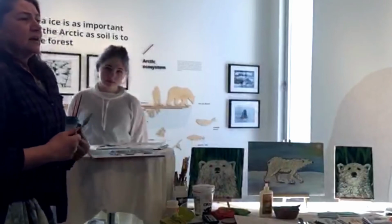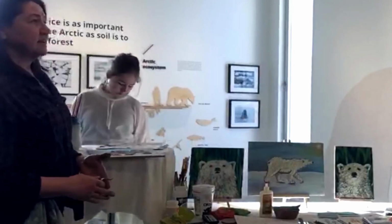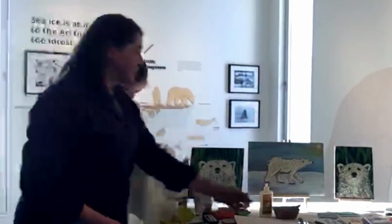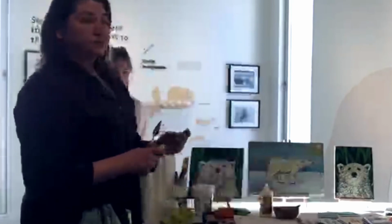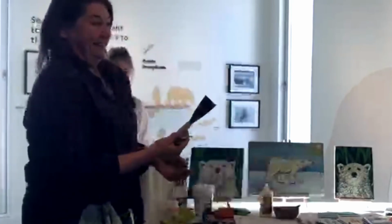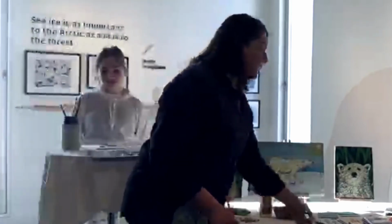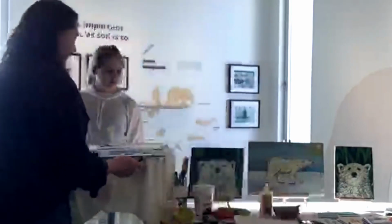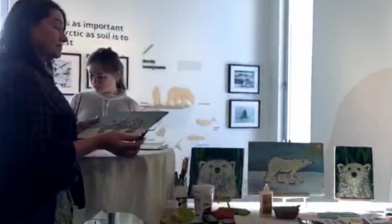Do lots of mistakes. Have fun with this thing. Make mistakes, scrape it off. That's why I brought this big scraper. This is one of my favorite things in the world, because you can just scrape the paint right off with it and redo it. There's nothing wrong with that, and have fun. And while you're doing that, you can think about polar bears.